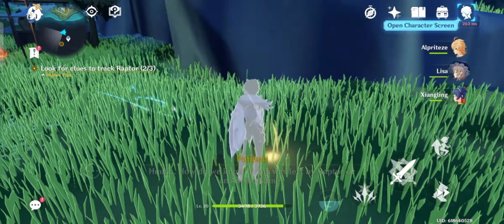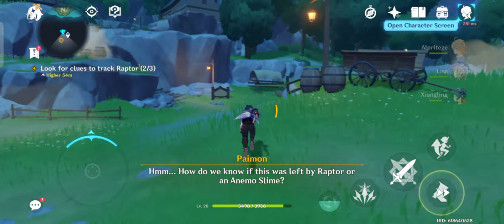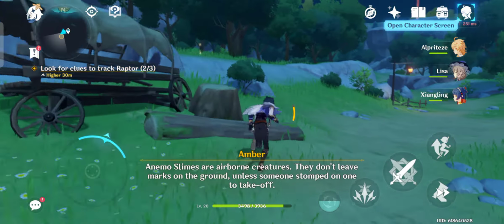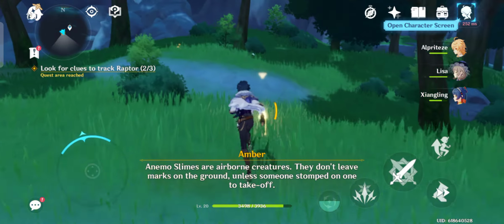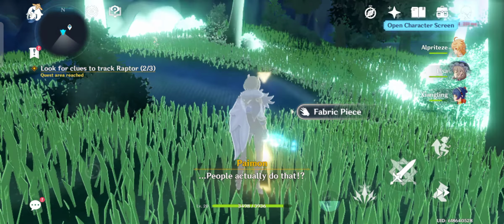How do we know if this was left by Raptor or an Anemo slime? Anemo slimes are airborne creatures. They don't leave marks on the ground unless someone stomped on one to take off.